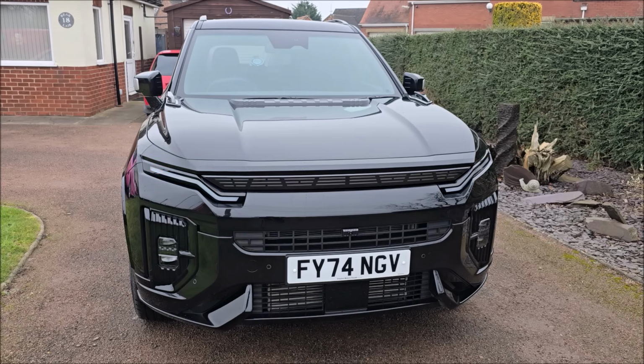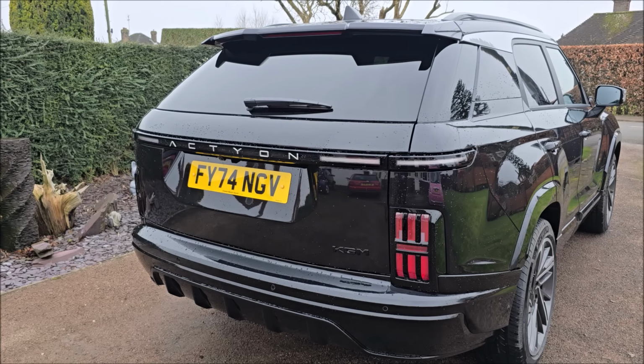The car's Korean heritage is built into this car. You can see the daylight running lights at the front there. They're inspired by the symbols on the Korean flag, which represent the sky, the earth, the water and fire. And the same at the back. Those lights are meant to resemble the Korean flag. To me, they look a bit trailer lightish.